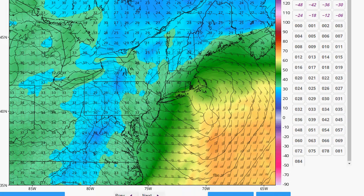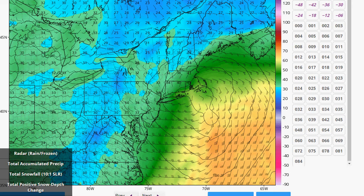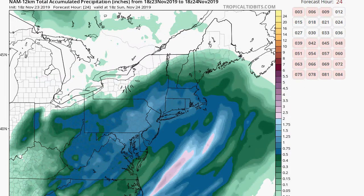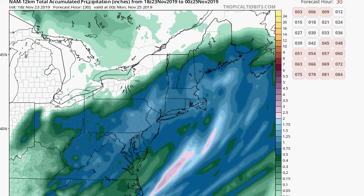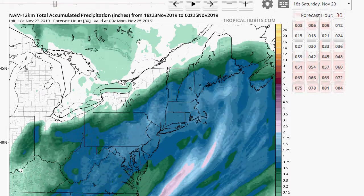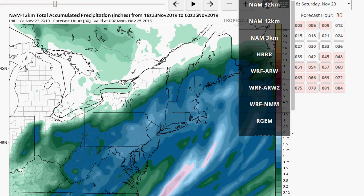So how much rain are we going to get from this system? Let's see the total rainfall, total accumulated precip. The NAM gives us a good solid inch to an inch and a half of rain, which is likely at this point, given the moisture. It's going to be a soaker for the first part of your Sunday. But the good news is I think the worst of it looks like it's going to be overnight into the morning, and by the afternoon it improves.